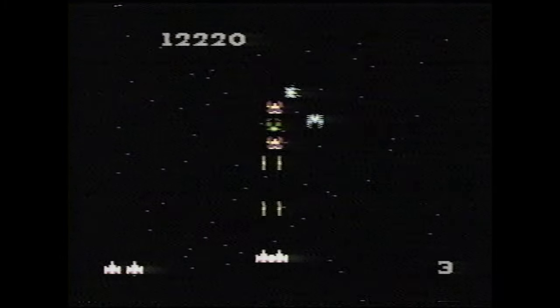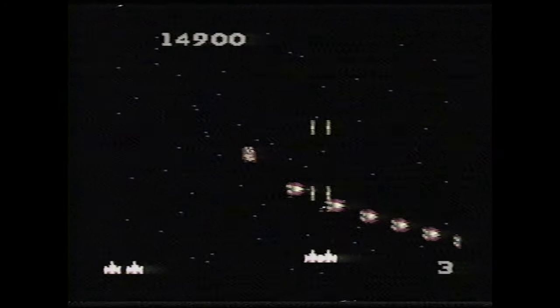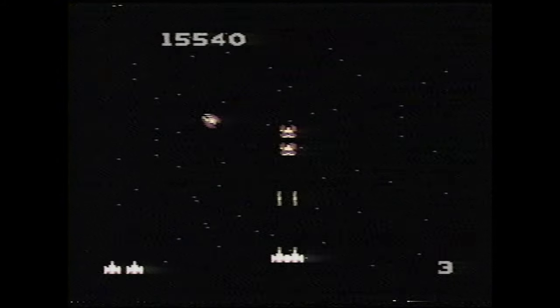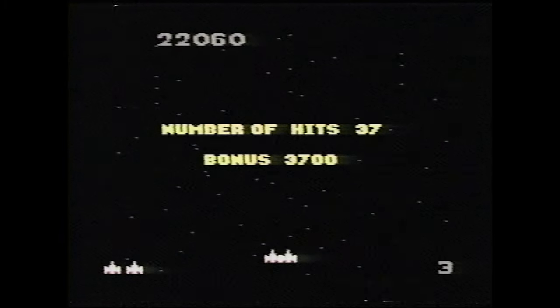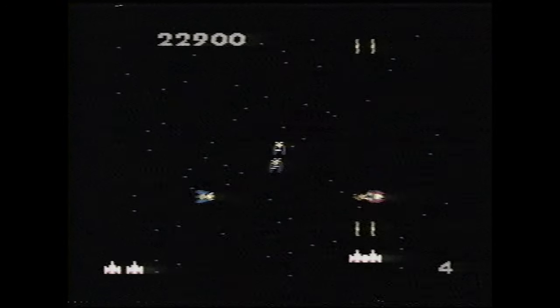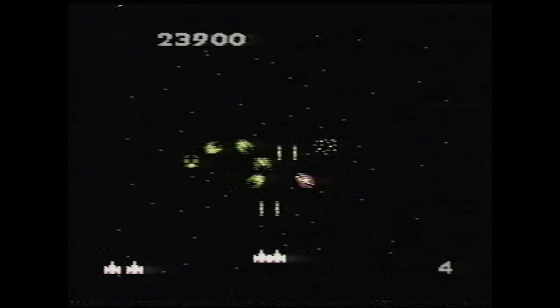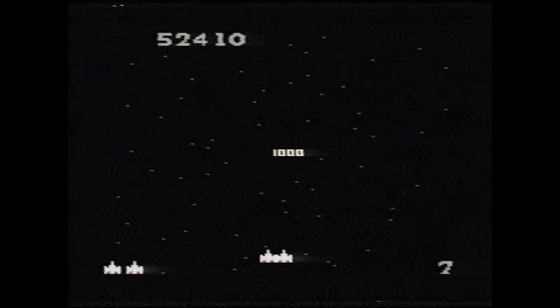And then you get to the challenge stages where they throw wave after wave at you, and if you can shoot all of the enemies in the challenge stage, you are rewarded with a very high bonus. And this is much easier to do if you have two spaceships instead of just one. And the music in this game is just awesome. This is up there with the Pac-Man theme or Spy Hunter, and this is just classic arcade music here.